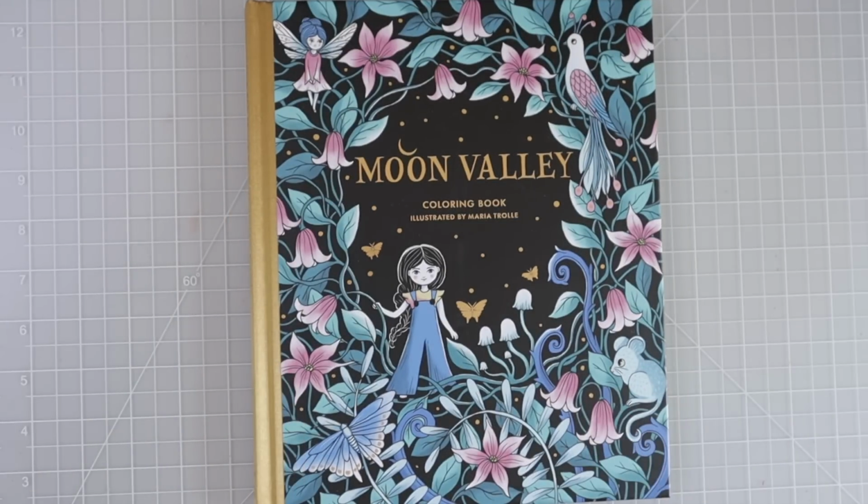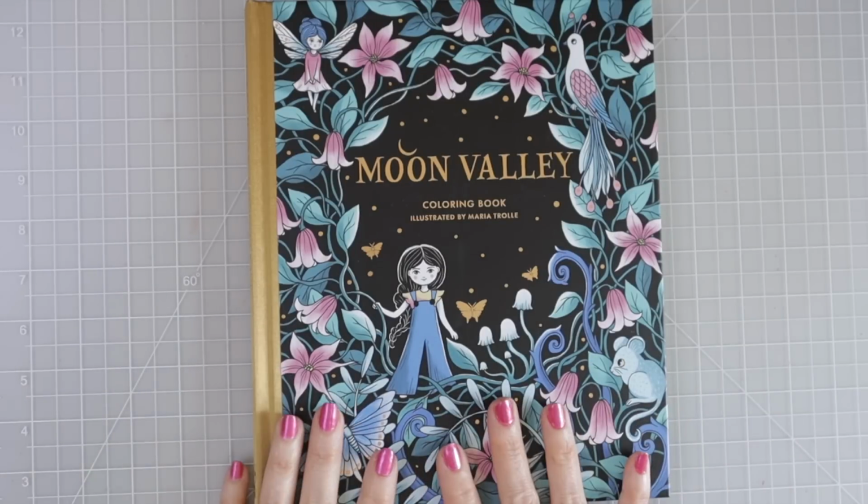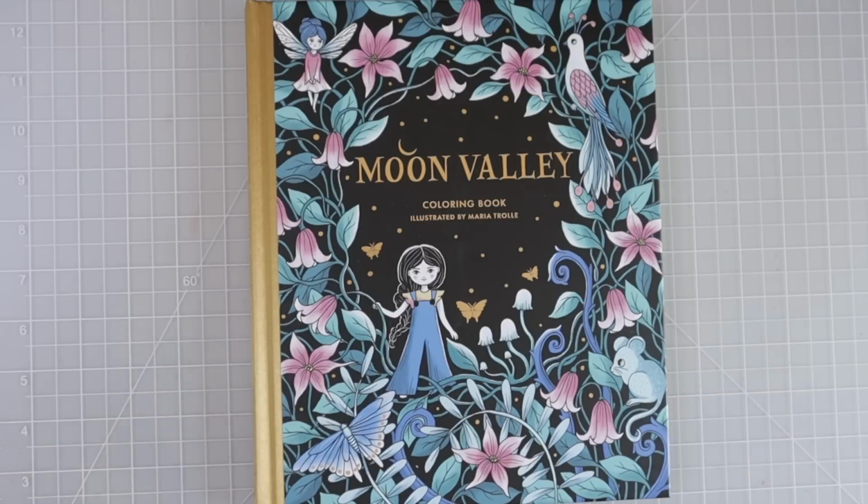If you've not seen those, I will link one in the upper right hand corner. But this one is an excellent addition to her series of coloring books. It's absolutely beautiful. And if you don't already have it, I would suggest picking this one up.